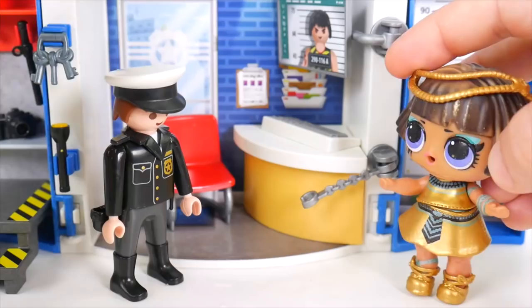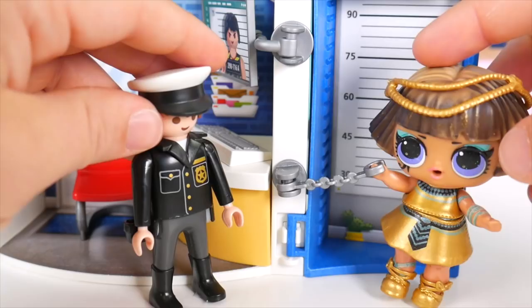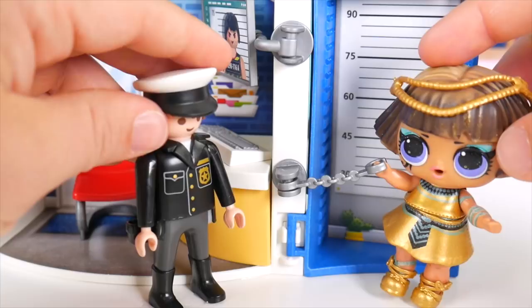Oh no, I made a terrible mistake. I should have never played a prank on him. No, that was definitely not a nice thing to do. I think I will stand here in the handcuffs until I've learned my lesson. Good thinking. I'll be at the computer if you need anything.